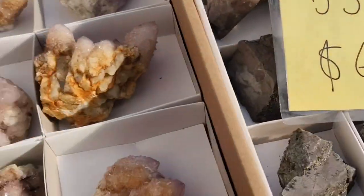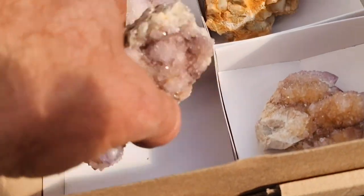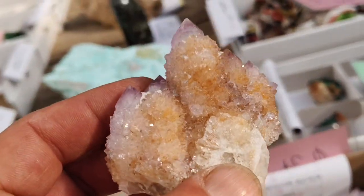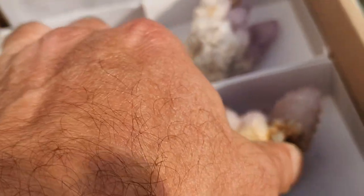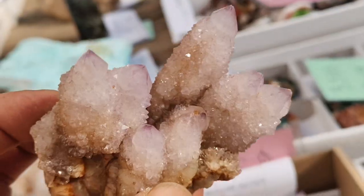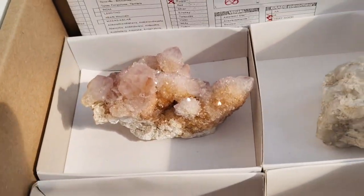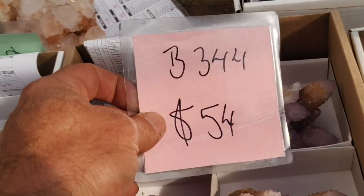318. Onto a little bit more of Bucano took, 6 more clusters. These are rated very good to A grade. 1.12 kilograms. Nice bit of limonite there at the base. You can see why they call it fairy quartz. You know why it's called spirit quartz, right? This flat here is going to cost $54. That is for flat 344.